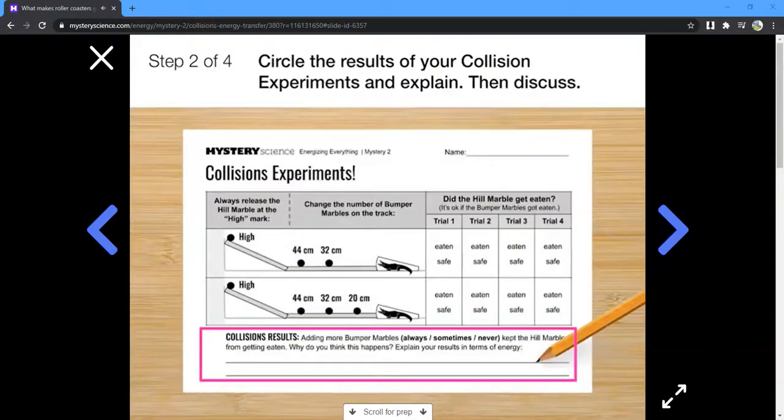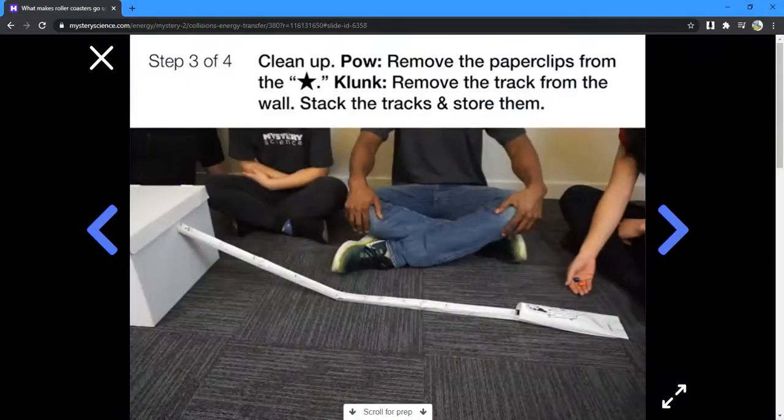Go ahead and circle the results of your collision experiments. Write your explanation and then discuss. There's one more video and discussion you can do, but now might be a good time to clean up.